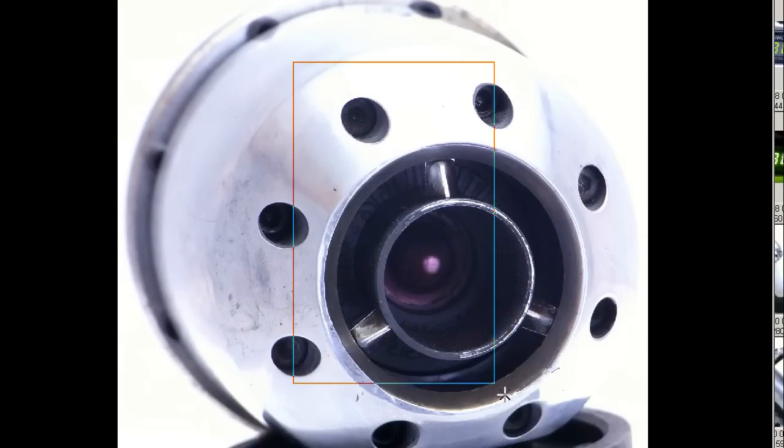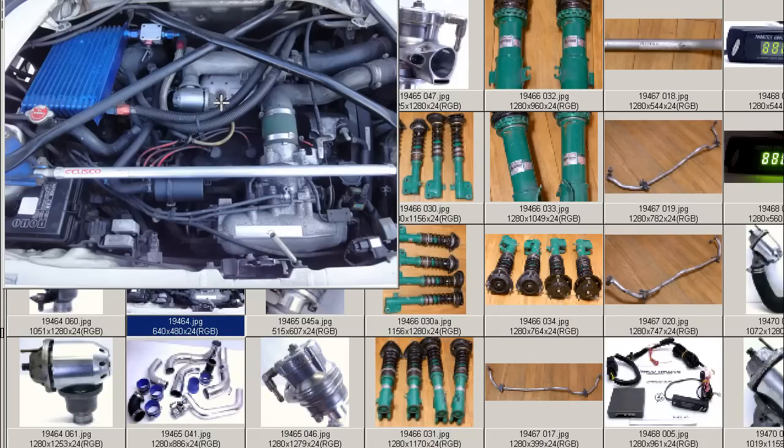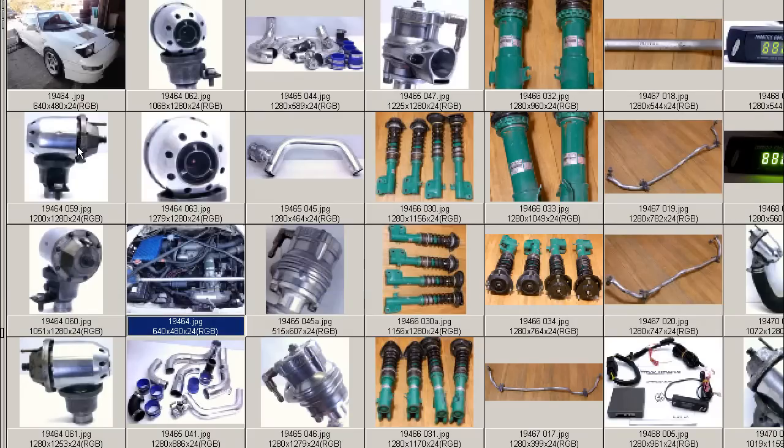So very attractive blow-off valve, of course, from the front there. The HKS super sequential removed from an MR2 with that very specific MR2 flange, made in Japan, from Japan.